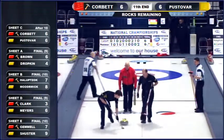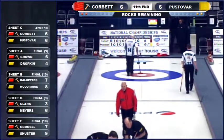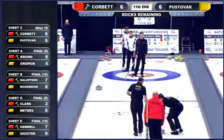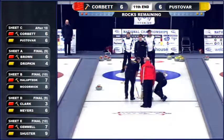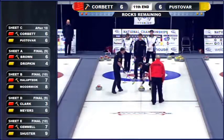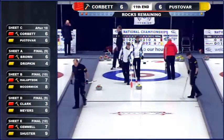Farr's got to put this on the center line again. Looking to drag it over the other side. Let it curl a little. 2.5. 2.5. 2.5. Yeah, a little tighter. Keep going. Alright. Just over the center line on the other side. Change the angle a little bit.